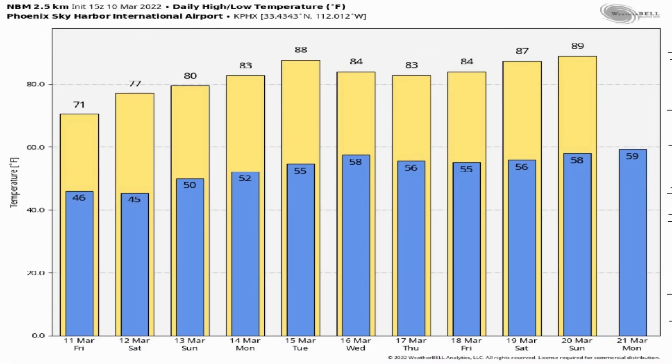And then temperatures off the national blend of models, there's that warming trend. By early and middle portions of next week, we're in the mid to maybe upper 80s, and then temperatures trend down a little bit, but I think we're going to say goodbye to the 70-degree high temperatures for some time at least. We'll be in the 80s for a while, and it's hard to say if we're going to have another significant cool down. Usually we do sometime in latter March and early April, but that remains to be seen.